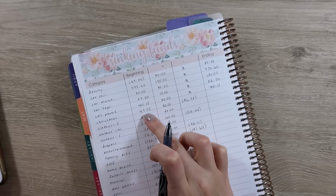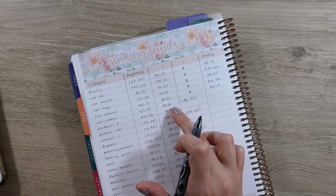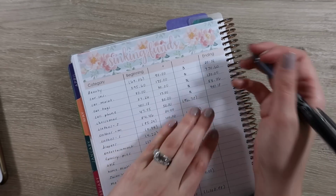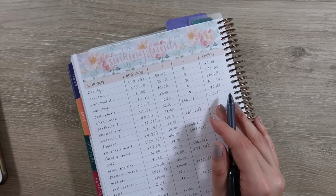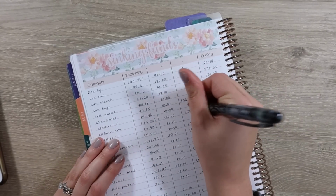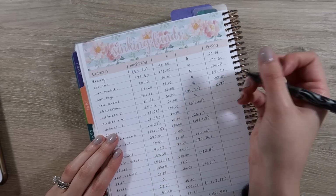Christmas or gifts, we had $47.55. We added 50 and we took out $96.78. So we have 77 cents in that account, which is crazy because I was hoping that we would have more in there for Christmas, saving it up. It's already June, it's half the year, but we just keep having other things going on like birthdays and stuff like that. So I definitely need to start padding that account when I can.